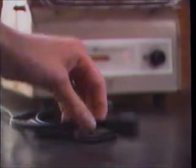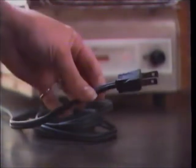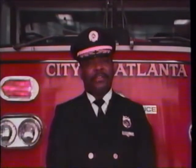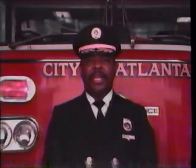The cords and connections on electric heaters should be checked regularly and replaced if needed. The cords should never run under rugs, and as always, children should never be left unattended near any heating appliance or source.